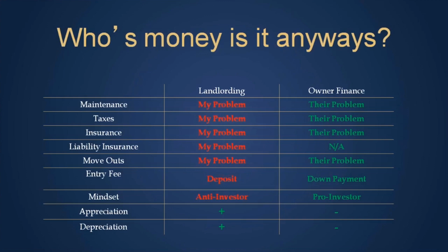And of course the mindset, let's see here, the entry fee. On the entry fee, instead of collecting a deposit equal to the first month's rent and the first month's rent, which let's say, if the rent's $1,000, you're getting a $1,000 deposit and you're getting $1,000 worth of rent, that's $2,000. Well, you can't even replace the carpet in the house for $2,000. Literally, if it's a 1,500 to 2,000 square foot house, you're not replacing the carpet for that, and the carpet's the first thing to go.